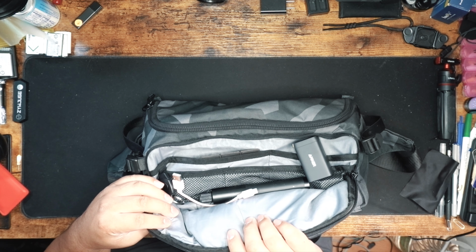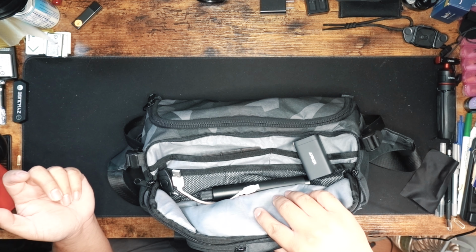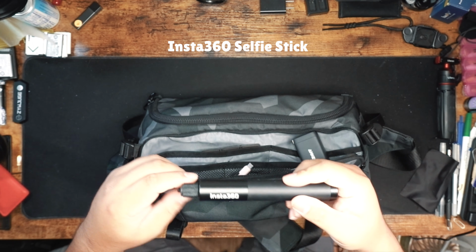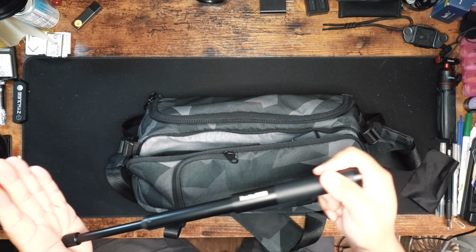Another top pocket right here. I don't have a lot of stuff in there. I usually keep a 5-hour energy in there, so when I'm really dead tired and I gotta drive, it's good to have. I don't have it on me right now. It looks like I might have drank it already. But yeah, I keep an Insta360 pole right here, the invisible stick. So when you're recording, the stick doesn't show up.